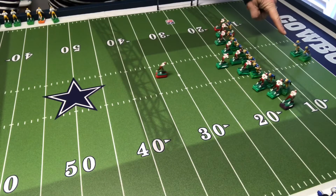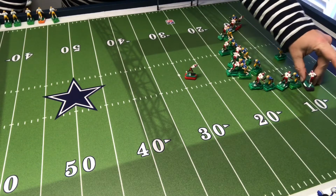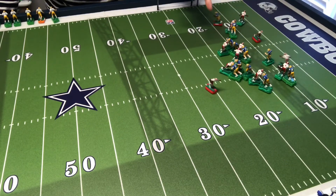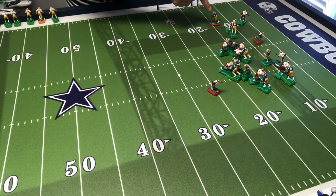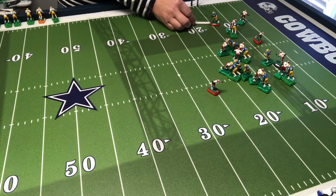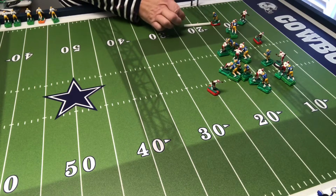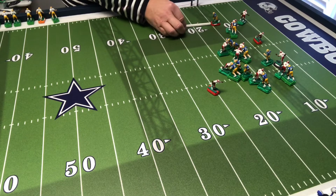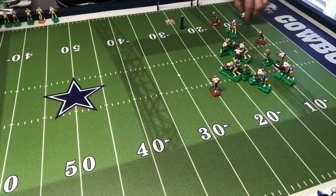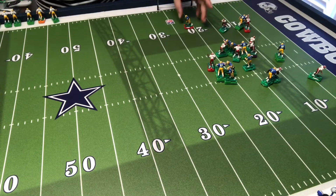Snap of the ball, the quarterback has it, starts in. Still going, and just in time, he's got number 34, and it's going to be a white stick. Number 34 going for the white stick. Here we go. He got it. What a catch. And he is off to the races.